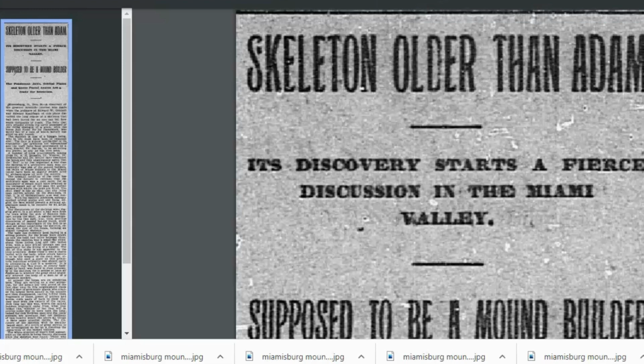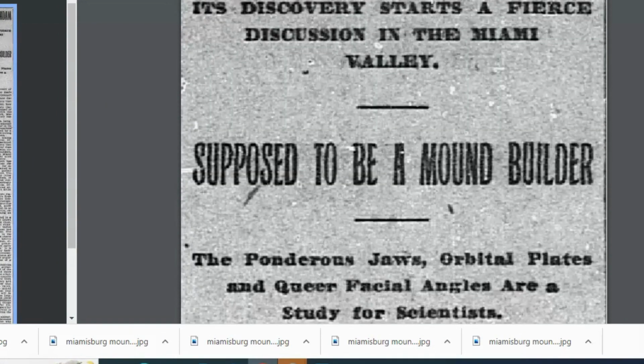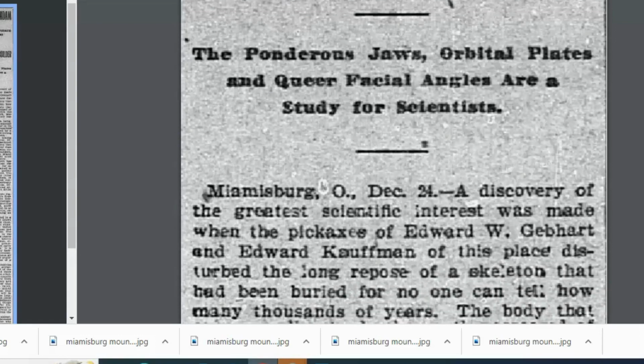And this is from the Dallas Morning News, 1898. Skeleton older than Adam. Its discovery starts a fierce discussion in the Miami Valley. Supposed to be a mound builder. The ponderous jaws, orbital plates, and queer facial angles are a study for scientists.